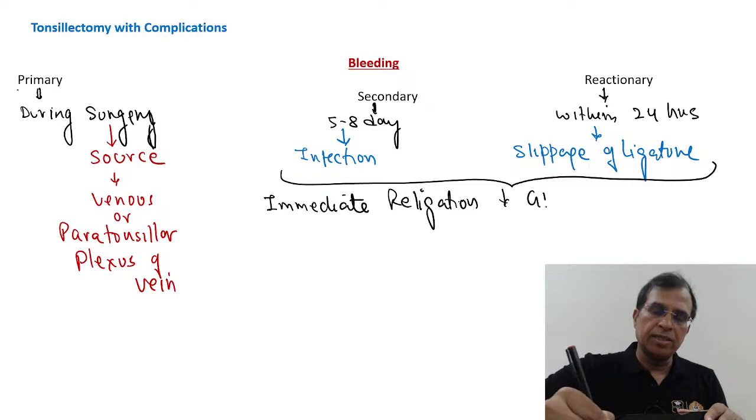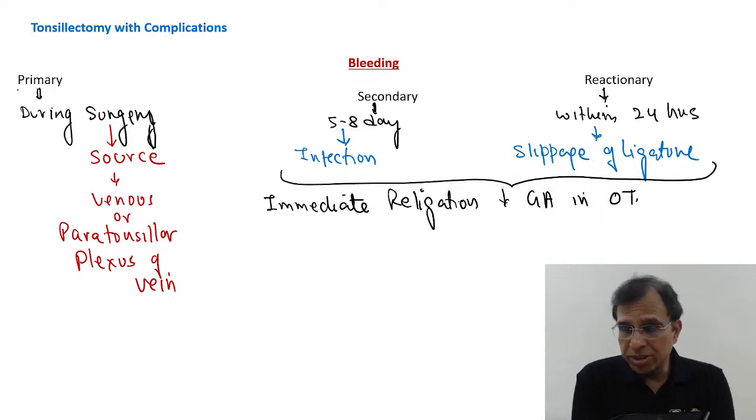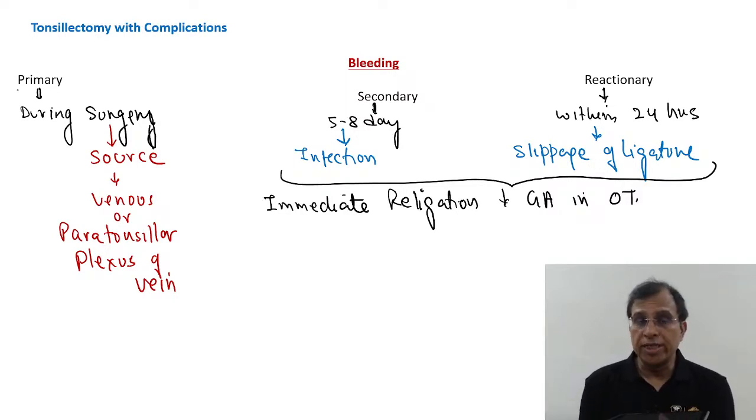Under general anesthesia in operation theater. Remember this very, very important point. This was a question asked in last year's NEET PG exam. They can ask you very commonly that the question was like this: a patient was operated for tonsillectomy.